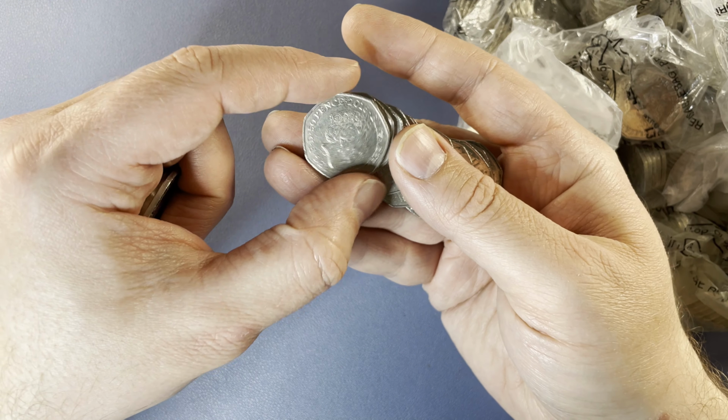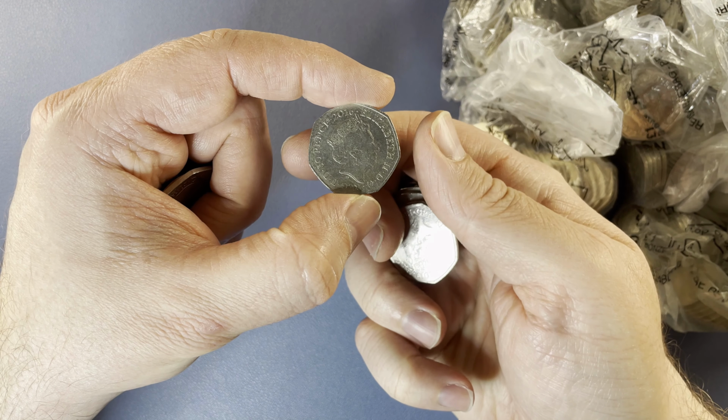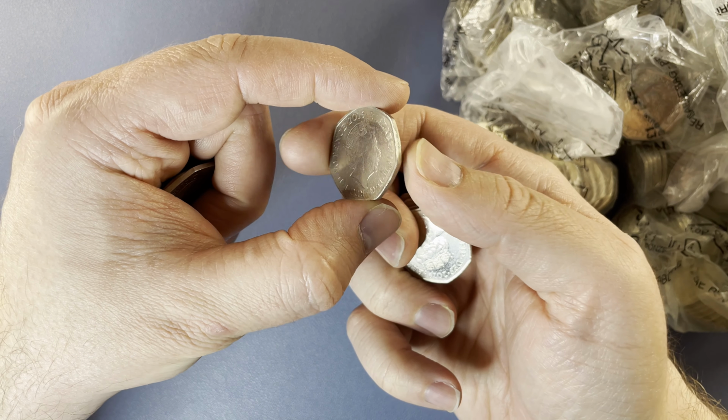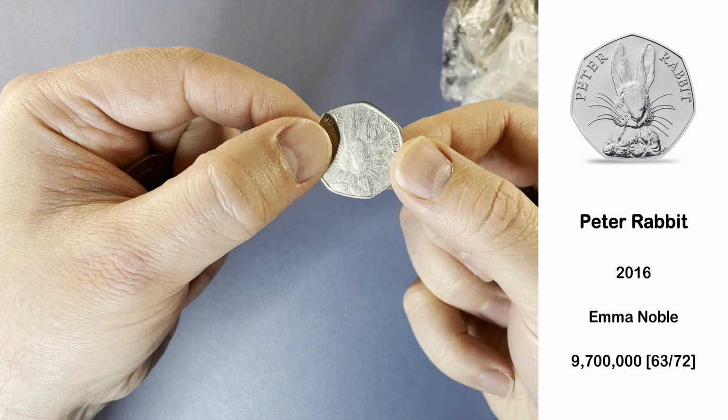So here we have a 2016. So the best 2016 we could find would be a Jemima Puddle Duck. Let's have a look and see. Not bad, it's Peter Rabbit, so that one is a low tier keeper.